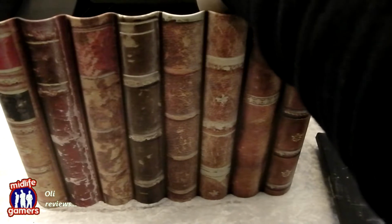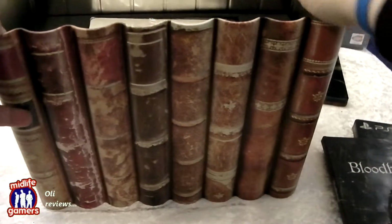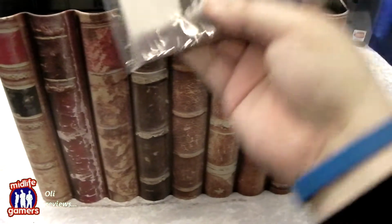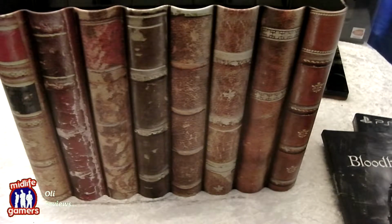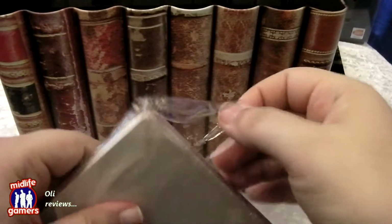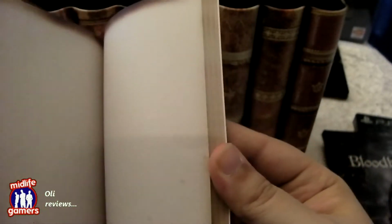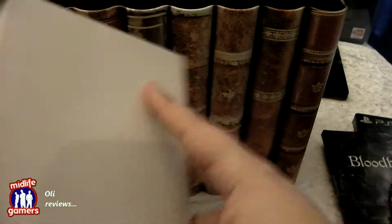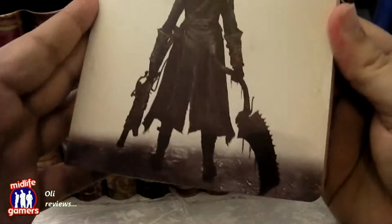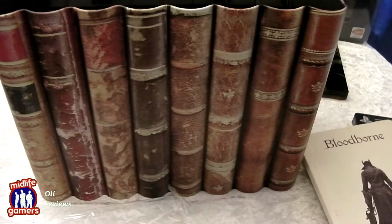So what do we got next? We got the next level, and now we got this thing here. Okay, let's take a look at that. Looks like another book of sorts. What is this? Oh, it's empty. It's like your journal. You can use it to write down stuff. Yeah, it's an empty book to do notes in. So yeah, got your Bloodborne notebook. Okay, nice.